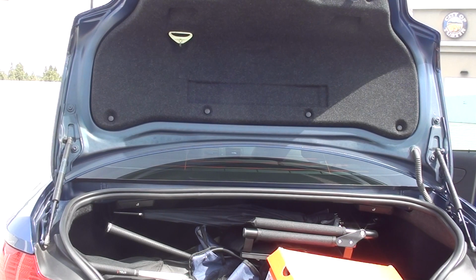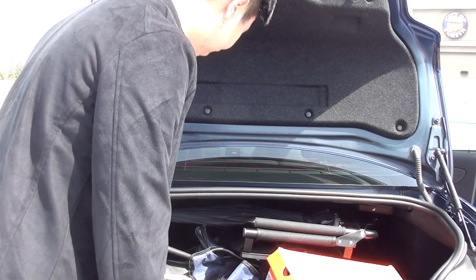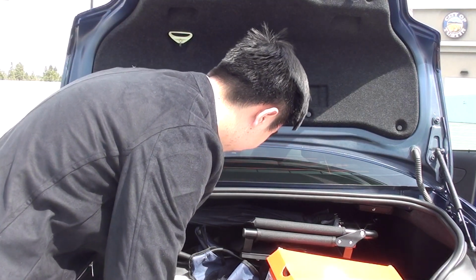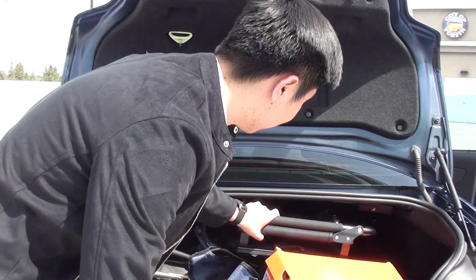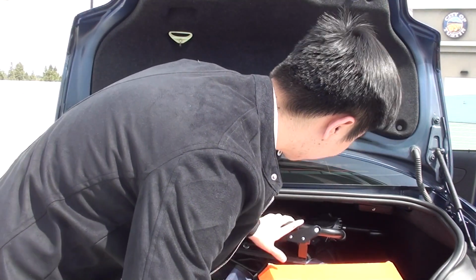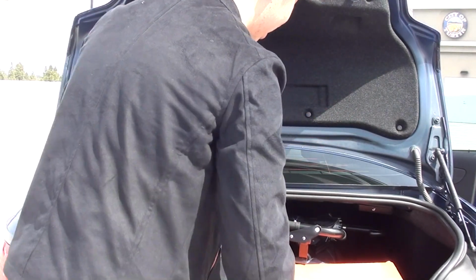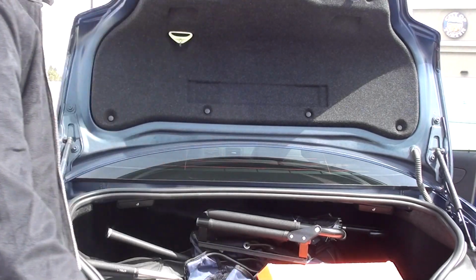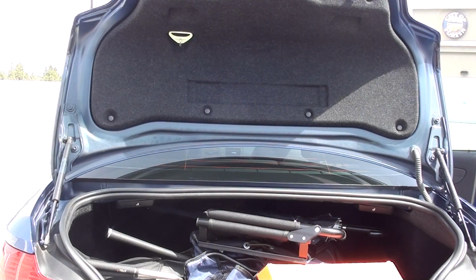The trunk space actually isn't that bad. My dad can fit a whole set of golf clubs in there, and then some. Has all his clubs, some extra clubs out here. He's got benches. He's got 2 benches in here, an umbrella, a bunch of shoes, and a bunch of extra golf balls and tees. So, not bad. It can actually hold a decent amount of stuff.